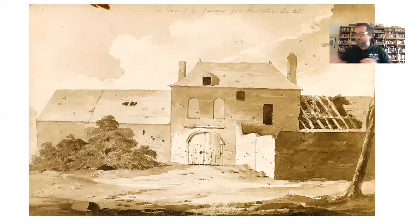There's also another account, which I'm not going to read because I don't have time, by a German sergeant. And he too describes the gate being broken open, but not by cannon. He says that the French, as they come through the wood, and this view here is just as you're standing with your back to the wood, cut down a tree and used it as a battering ram, medieval style, to break open the gates. So which account is the more accurate, we don't know.